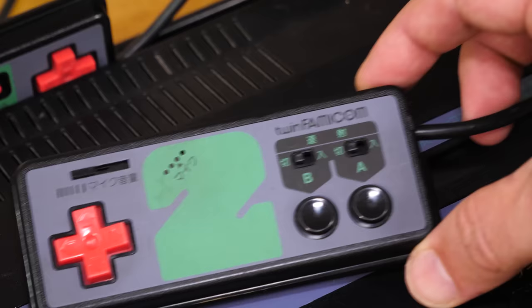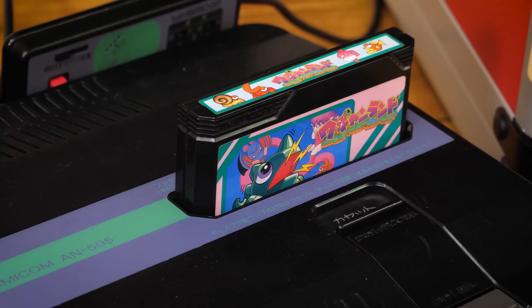The console can work in cartridge or disc mode. You can't have both of them enabled at the same time. So you would slide the switch on the top and that will lock or unlock the cartridge slot, and then you pop your game in.